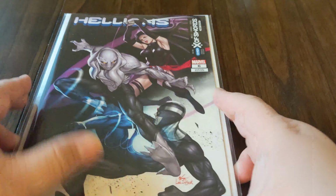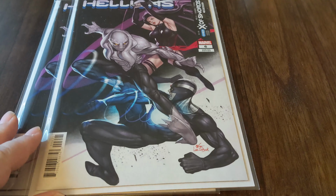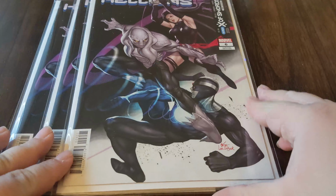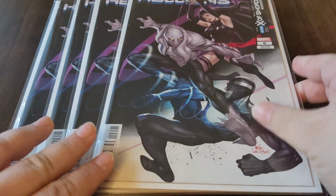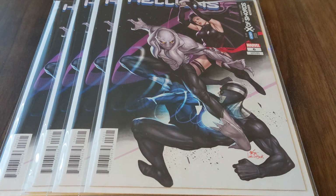I picked these up from Comics Elite too. Nothing crazy, but it was a first appearance variant cover. I believe it was the first appearance of that character. This is obviously from the Swords storyline. I'm waiting to read the entire collected version of that, so I just heard this was a hot new first appearance. I shouldn't even say hot, but it's a new first appearance.